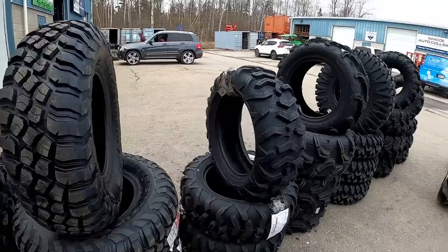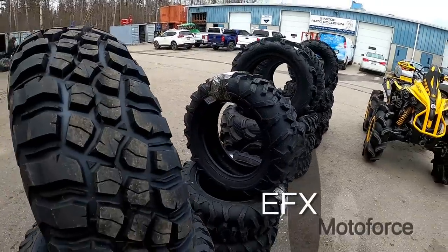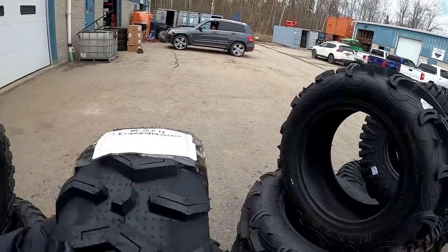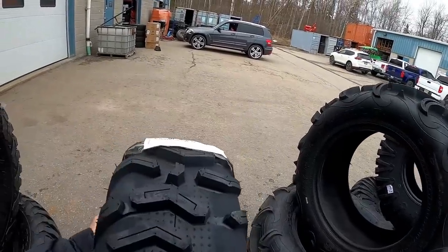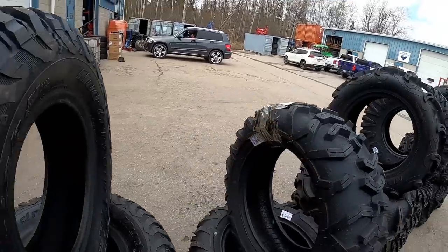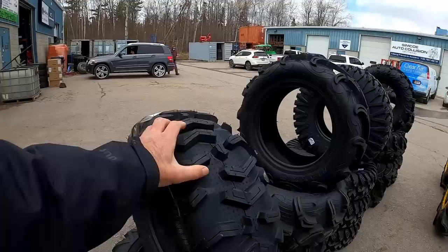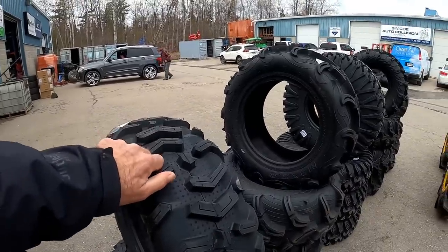Working our way around. We are to the Moto Force. Moto Force, another EFX tire, boys. And this one feels super light. Obviously, it's in a tiny size. But the compound feels fairly soft too, right? Is it? Yes, it is. That's squishy. I can put a bend on those, no problem.